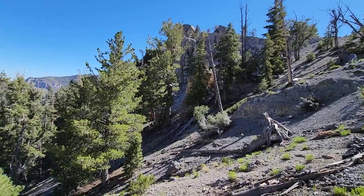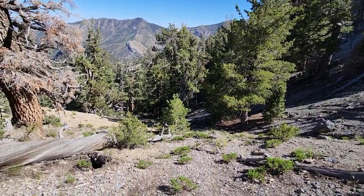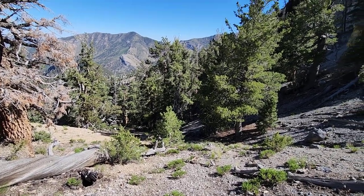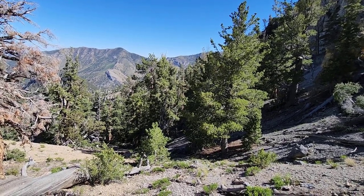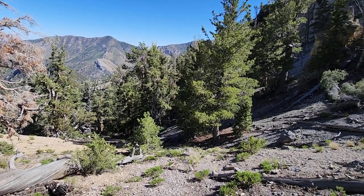Okay, this is looking good, sort of. Okay, I'm going to head down this gully and then cross a few ridges and then find the ridge that leads to Stanley B. Springs Trail. That is the hope. Let's go.